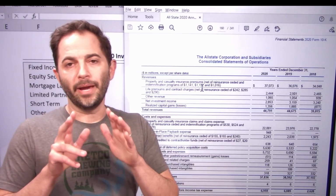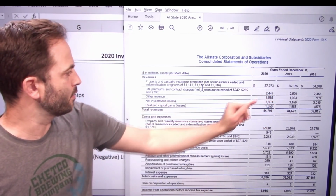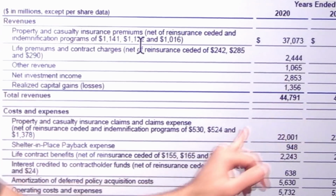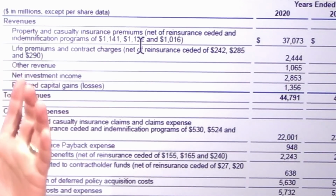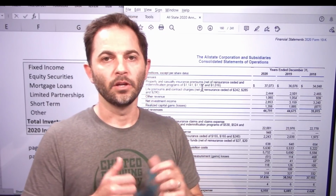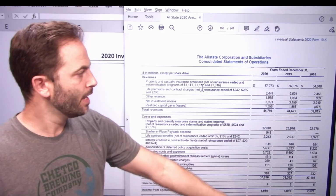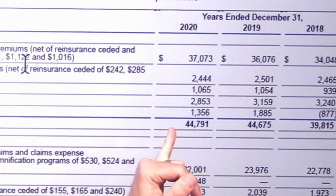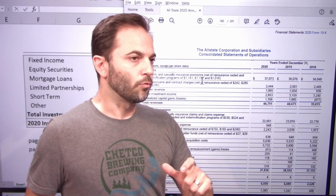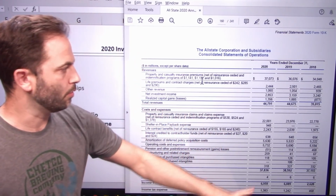All right, so here we are, page 160 of the current annual report, 2020 fiscal year: net interest income, $2.8 billion, realized capital gain losses, $1.3 billion. I'm adding those two up to get that total interest and gain return that I said earlier. And you'll notice that total revenue for the company includes these two. So you have to be careful when you're talking about revenue from the business or total revenue, or earnings from the business versus total earnings.